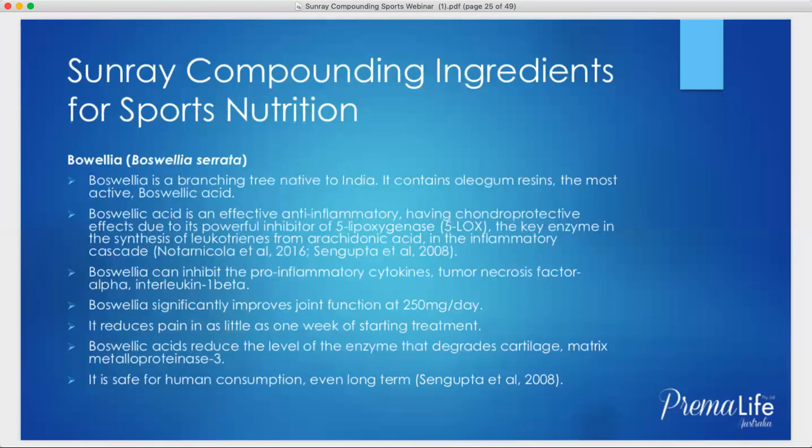Boswellia is a branching tree native to India, contains oleogum resins, and the most active is the boswellic acid. It's crept a lot into the retail products now that you'll find in chemists in the joint formulas with the glucosamine and the turmeric. Boswellic acid is an effective anti-inflammatory, having chondroprotective effects due to its powerful inhibition of 5-lipoxygenase, the 5-LOX, the key enzyme in the synthesis of leukotrienes from arachidonic acid in the inflammatory cascade.